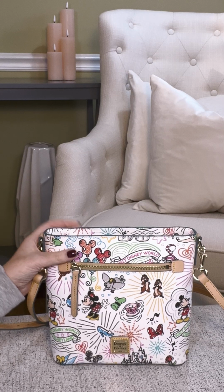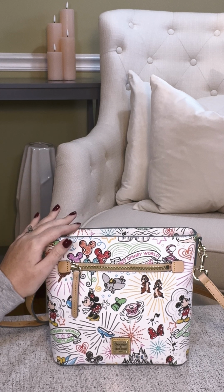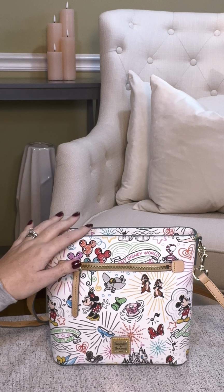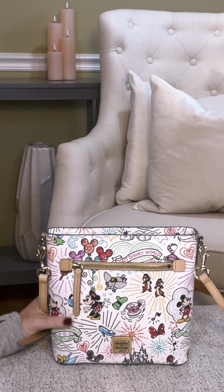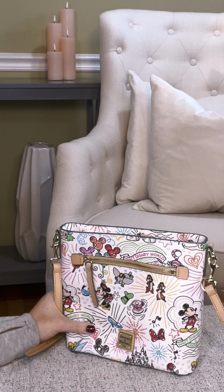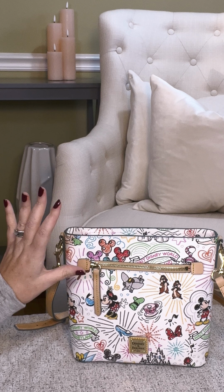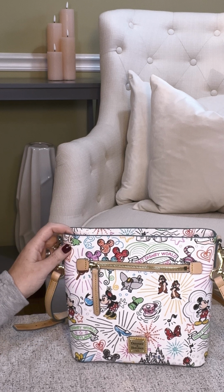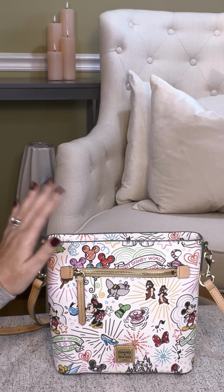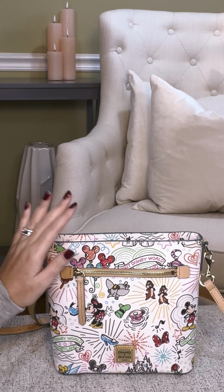So you can still pick this crossbody bag up at the Disney store. I've had mine for a couple years now, I believe. I want to say I paid $220 for this bag, and it is beautiful. I love that it has the metal feet on the bottom. It has a great long crossbody strap, and it's just a really good bag. It's durable. I've been to Disney with this bag, and it is the perfect bag. It's not too big, but it's not too small. Fits all the essentials. So let me show you what the essentials are for me personally.